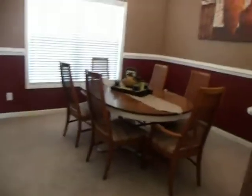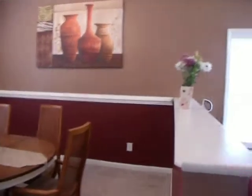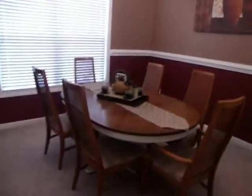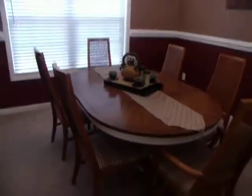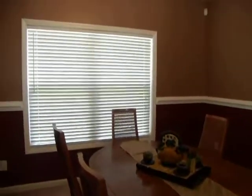Okay, so back to the tour. We'll go through the living room, and you come into the dining room. It's a burgundy color at the bottom, and then it's a tan or taupe color on the walls, which is the same as the living room color. This is our same dining room set from our townhouse. We just stretched it out to seat 6. We used to keep it as a round 4-seater at our old place because we didn't have enough space.